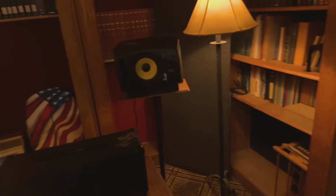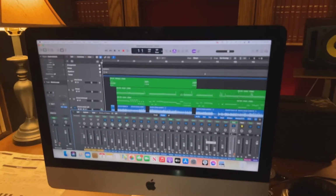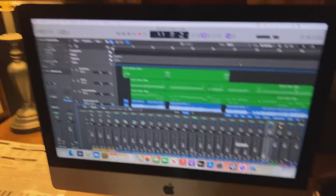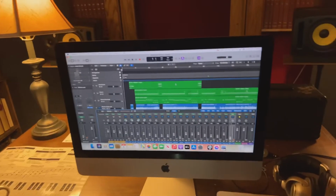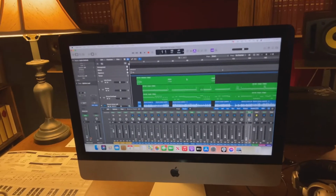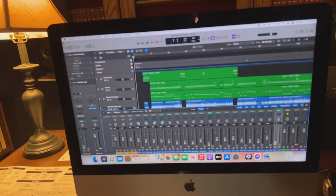And then I have my iMac with the session that I have loaded up right now. A song I'm working on called Back from the Dead, which is a very good song. I'm going to have a video come out that's going to explain that song a lot more in detail. But you can see the session right now, of where everything is.